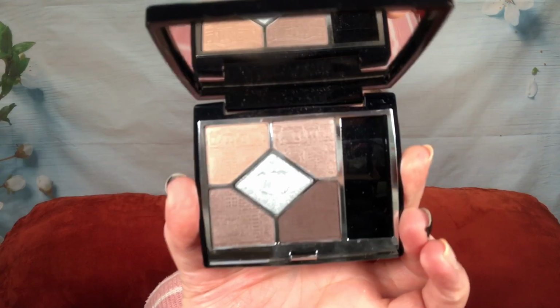I really liked the shades in here. I liked how it looked. It's a light wash of color. It's not super in your face or anything like that, but this was a beautiful palette.